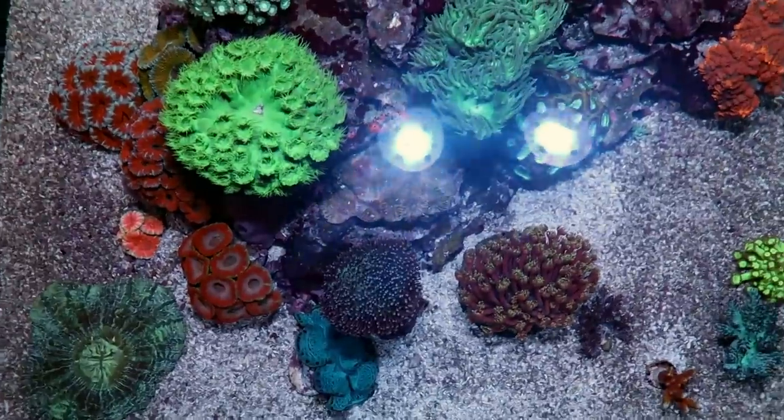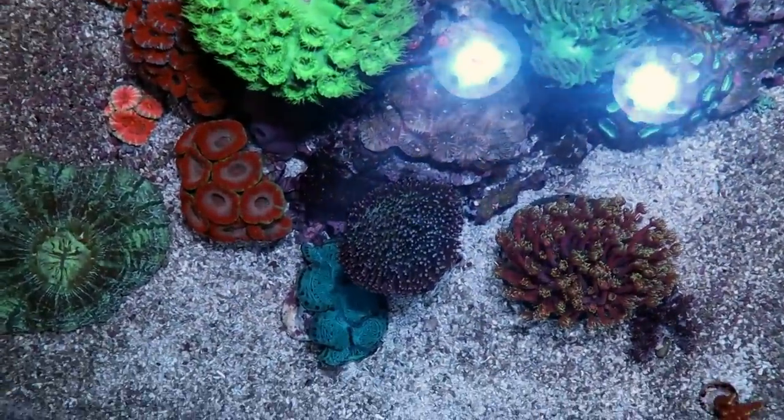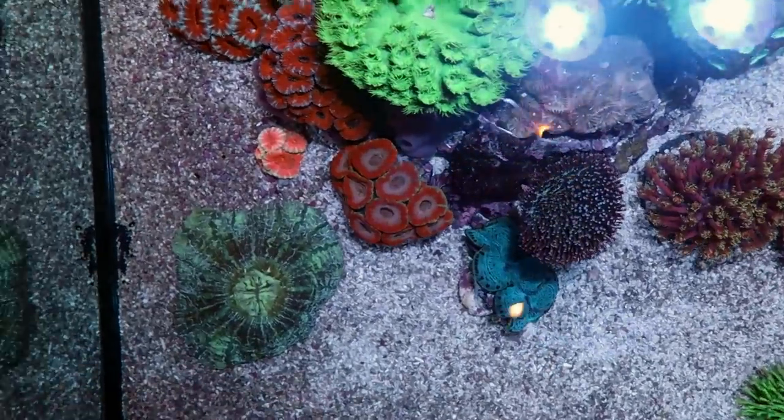Okay, this is the way an aquarium is really meant to be viewed: top down. Think about it. When you go snorkeling or diving, how are you looking at the corals? Like this? Or like this? Not like this. Like this! This is how you're looking at them.